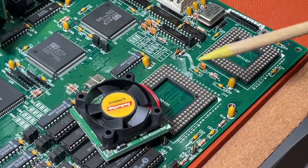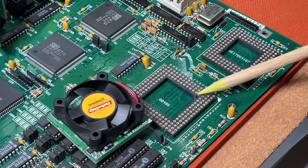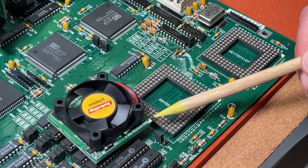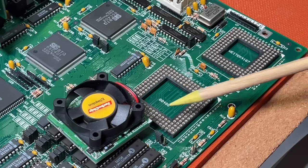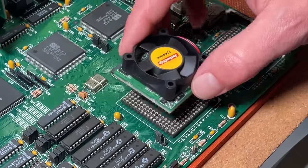Before we put in the chip, please consider also to always put it in the right direction. The socket here has a flattened corner, and on the chip you can see here also a white marked corner, which means that this needs to get aligned. Otherwise you will definitely fry the chip or the mainboard.